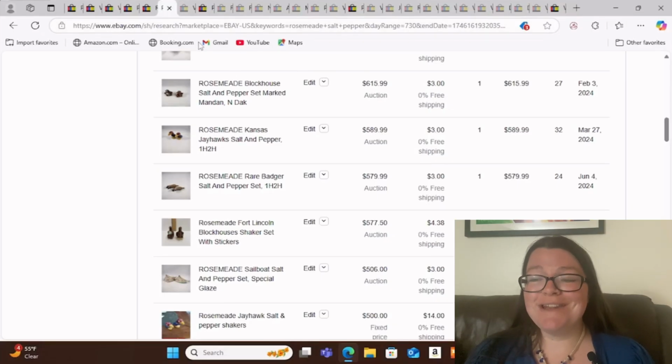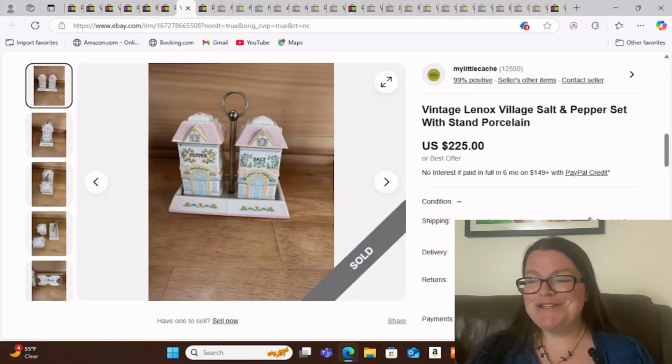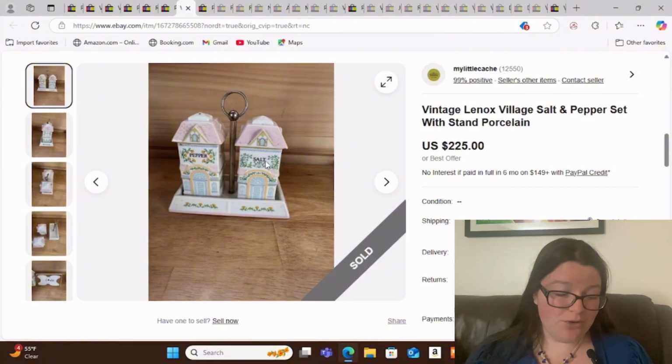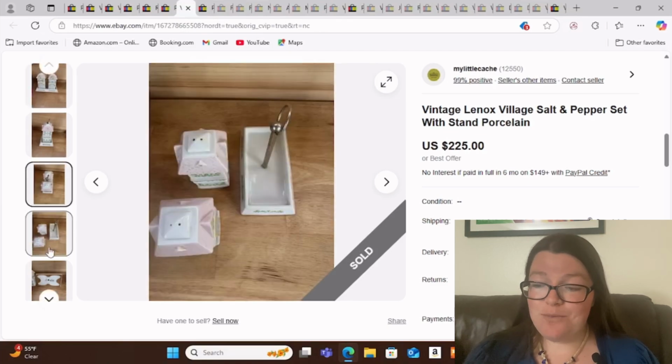Okay, next we're going to go to one that many of you will probably recognize if you're a reseller. And that's going to be Lenox Village. And this is the salt and pepper set, and this did come with a cute little stand. So if you've been a reseller or like watching reselling content, you've heard about Lenox Spice Village. So there's lots of other outlying pieces in that, and I mean, this sold for $225, or no, this one sold for $188, but they do go up to upwards of $200 frequently. So it's definitely a set worth looking out for.